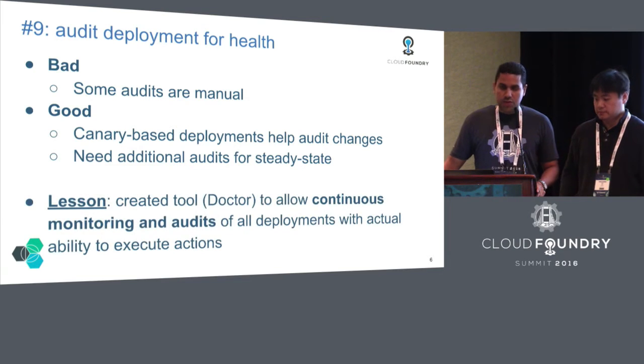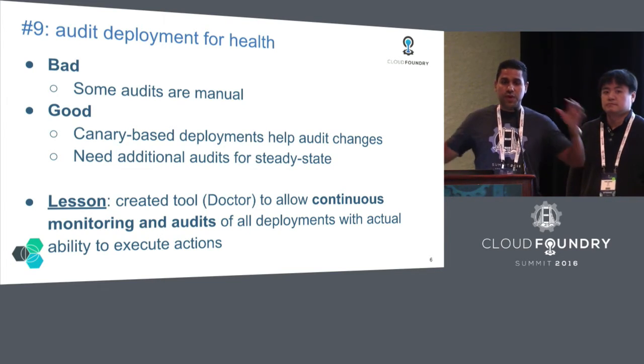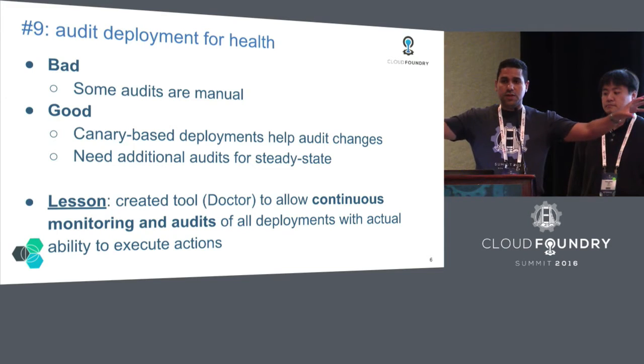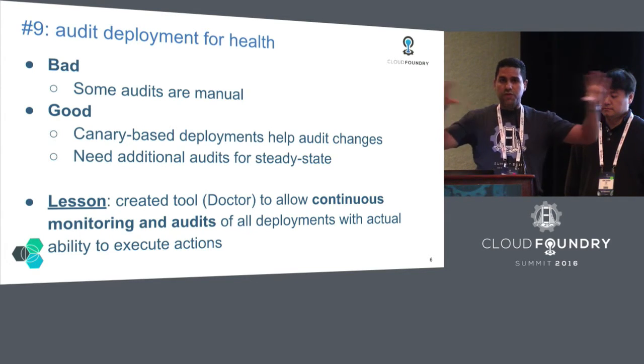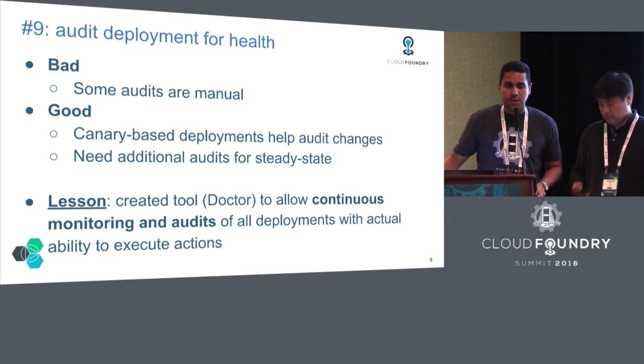So the lessons learned is to have potentially some tools like what we did. It's called IBM Doctor. I'm not trying to sell it to you. I don't think we have that tool available for people to use, but we use it internally. It allows us to have one entry point where we can see all of the different deployments. There are hundreds of Bluemix deployments, and with this tool you can oversee everything, sort of like an Uber, right? So you can see everything.